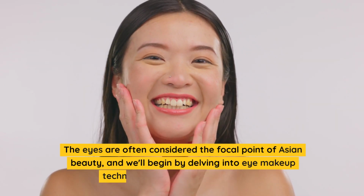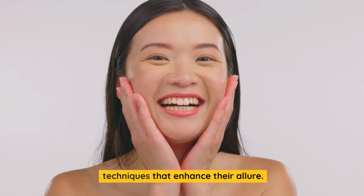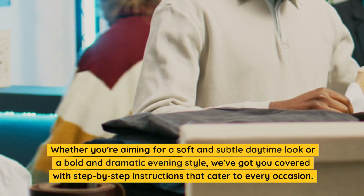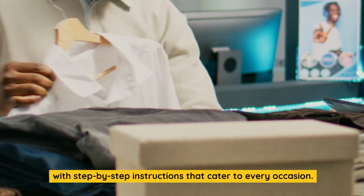to your identity. The eyes are often considered the focal point of Asian beauty, and we'll begin by delving into eye makeup techniques that enhance their allure. Whether you're aiming for a soft and subtle daytime look or a bold and dramatic evening style, we've got you covered with step-by-step instructions that cater to every occasion.